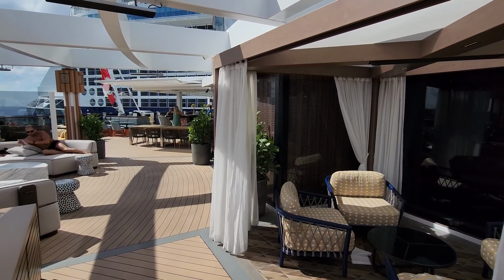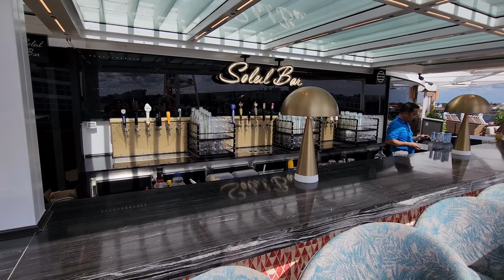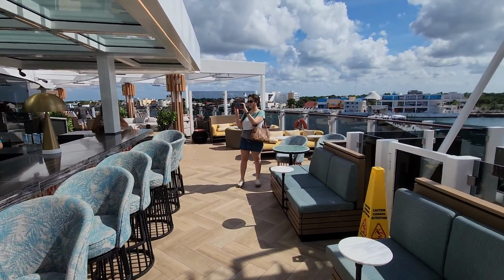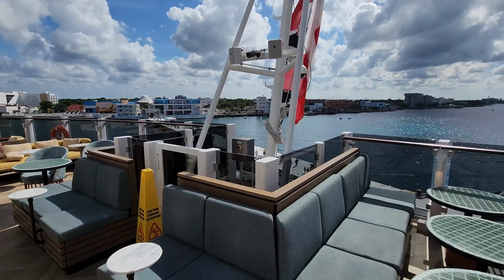As this area wraps around the aft of the ship, you might want to just sit, grab a drink at the Soleil Bar, and enjoy some views of the wake. Interestingly, despite the great views, when you're not in port, we generally had no trouble getting seating here.